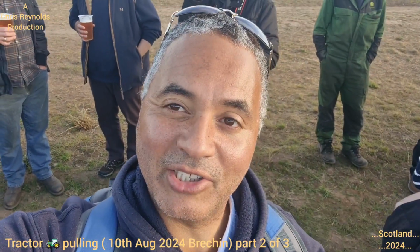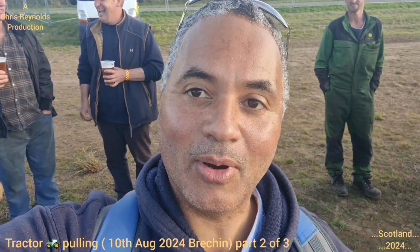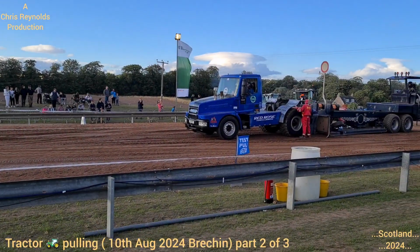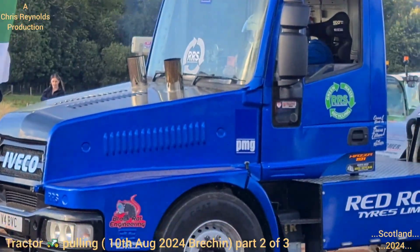Truck's even got a passenger in it as well. Nice, I like the truck. Oh, the truck's got smart. It's a smart looking truck. Nice, lusty purple rebands.